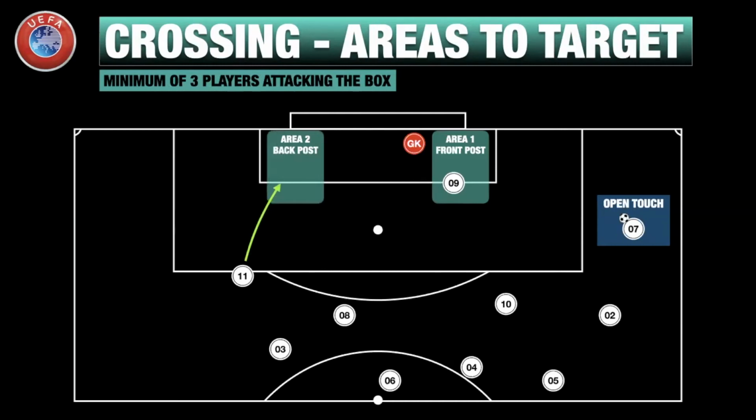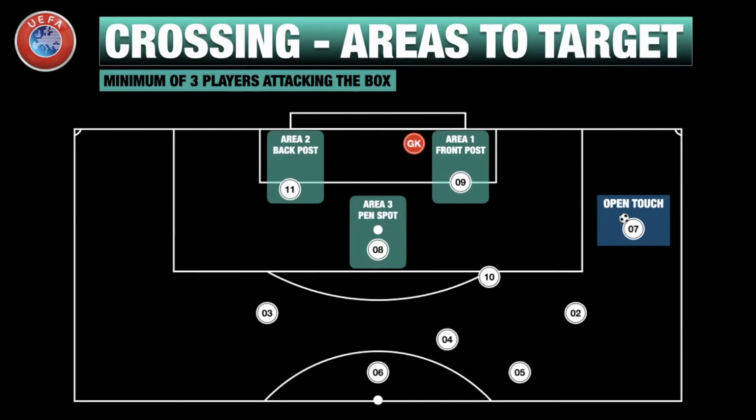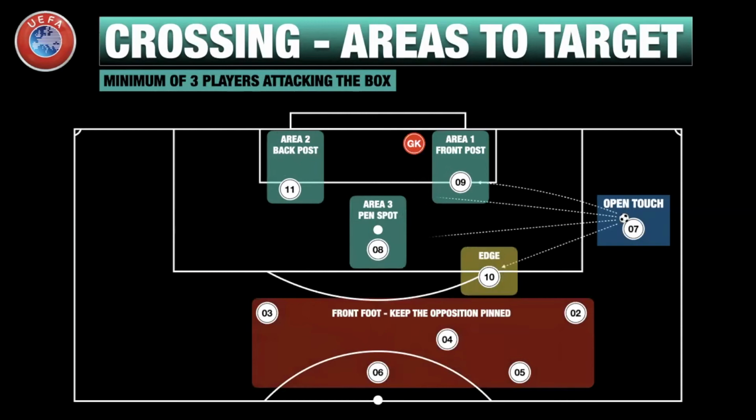Area 2, can we attack the back post? Area 3, someone arriving in around the edge. And then behind the ball, to stay on the front foot and keep the opposition pinned in. So can we replicate something like this whenever we're getting into a crossing zone?